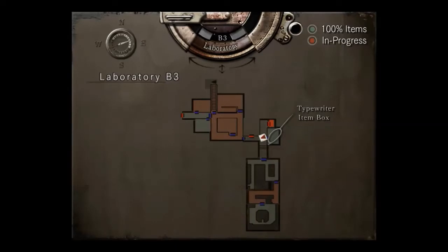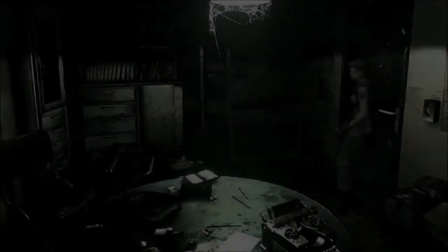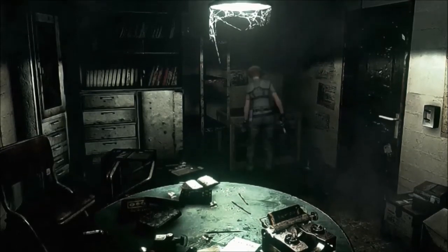Trying to get it all the way through here without being hit. I think if I'm hit, I'm dead. It's gonna be instant death. So, it's probably better there. Save that at this point, just in case anything happens.